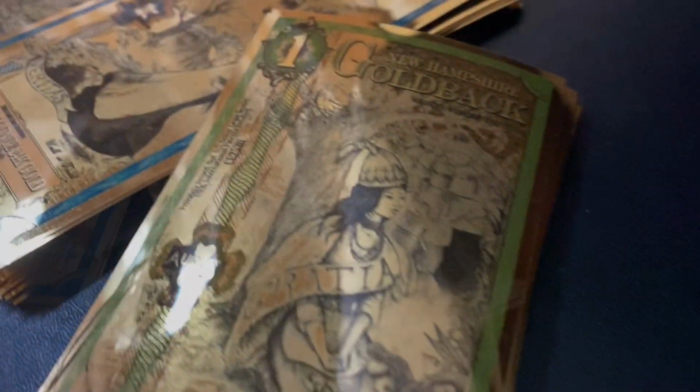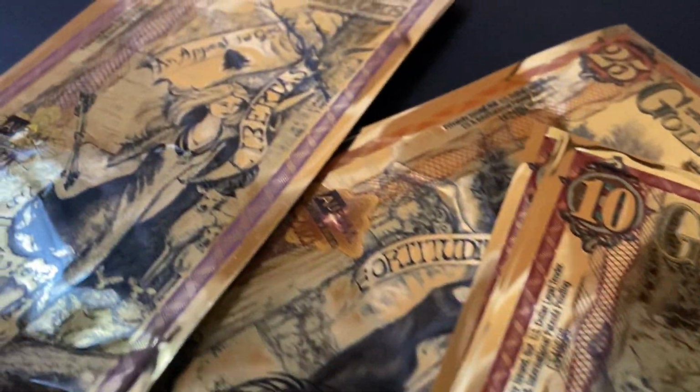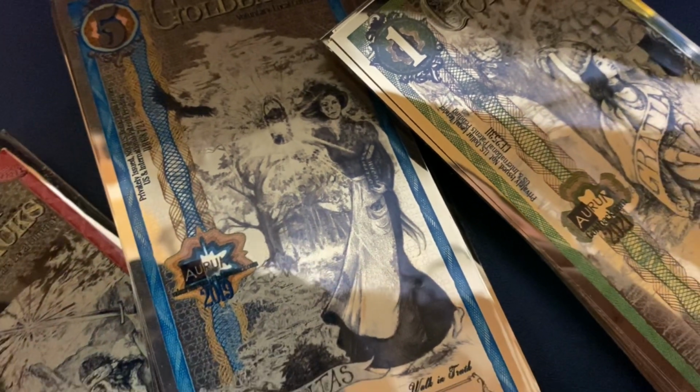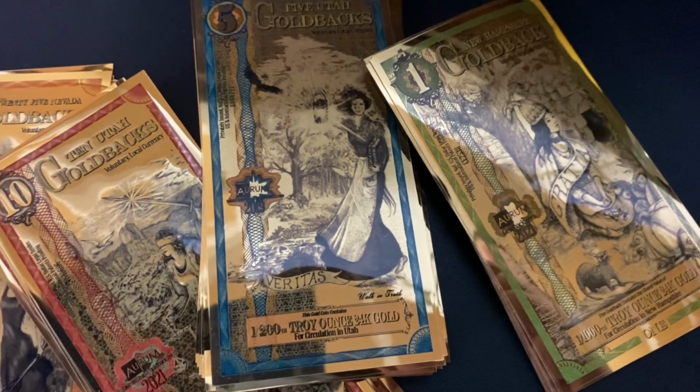So make sure you're talking to the person in charge, and you will have much better success purchasing things with your Goldbacks. Additionally, you will have more success in spending your Goldbacks at locally owned businesses, like at a farmer's market or a swap meet, compared to large chain retailers. Although in some places like Utah, large chains are starting to accept them, so we hope this becomes more of the norm.